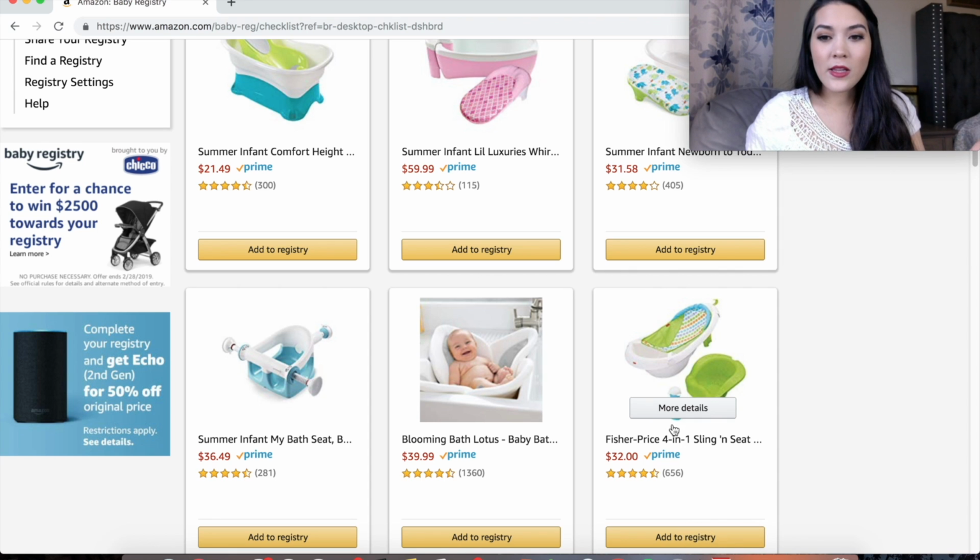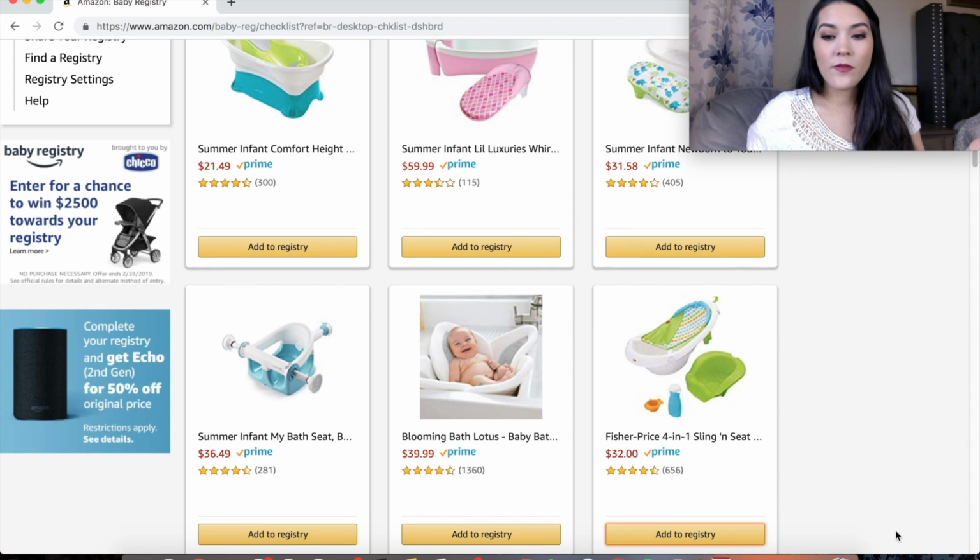It comes with a little squeezy bottle that you can use to help gently wash off the soap and stuff from your baby, but this is a perfectly good tub and it's not too expensive.